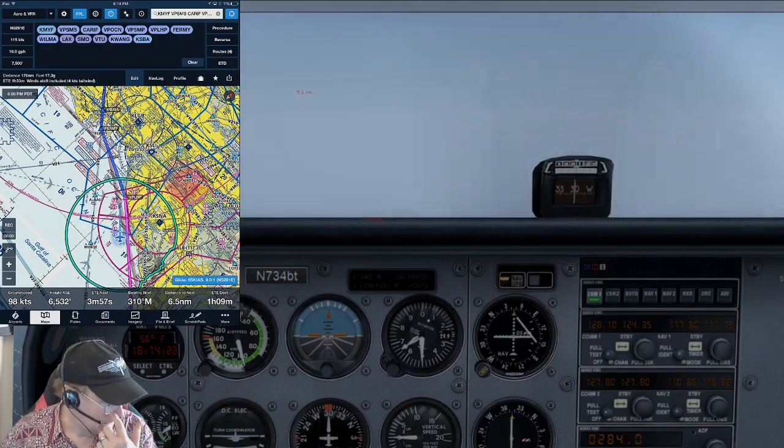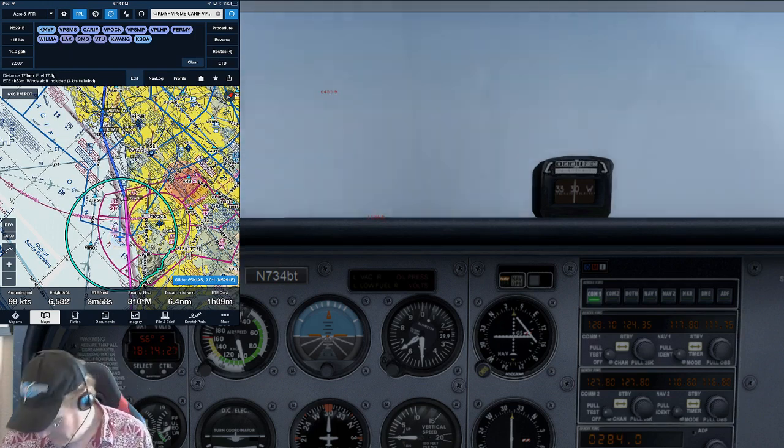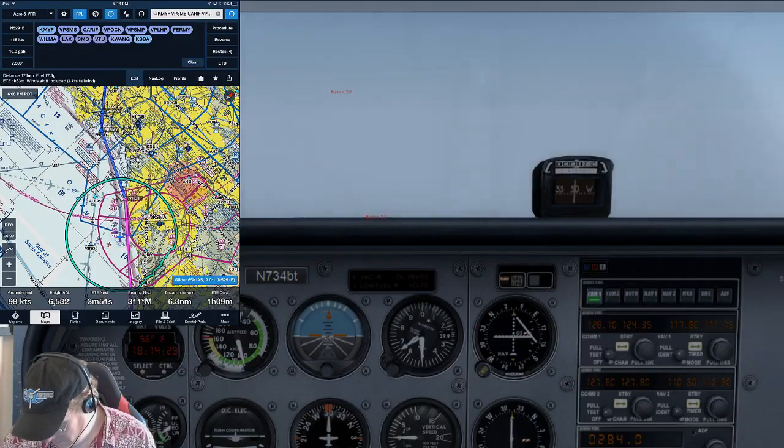Yes, yes, it takes into account the topography. It's pretty cool.